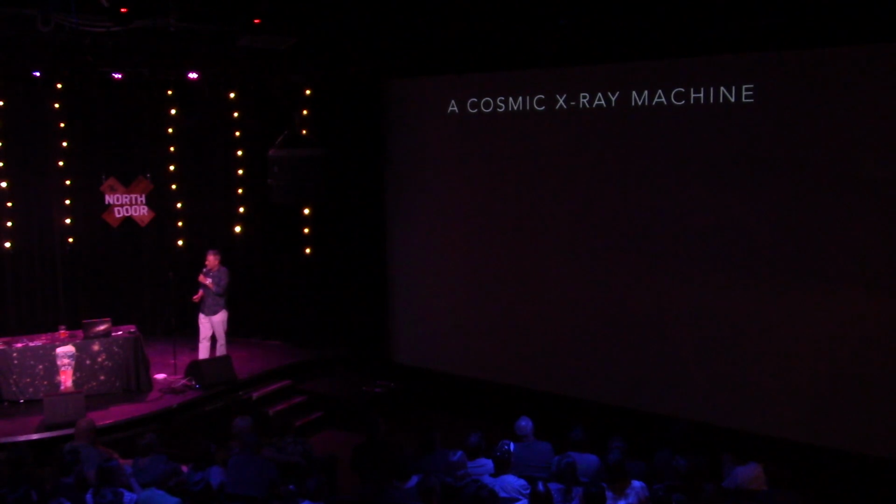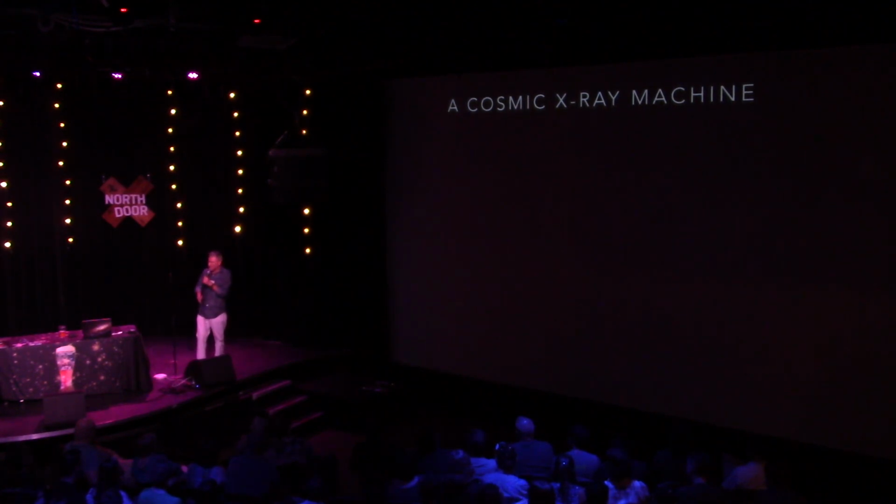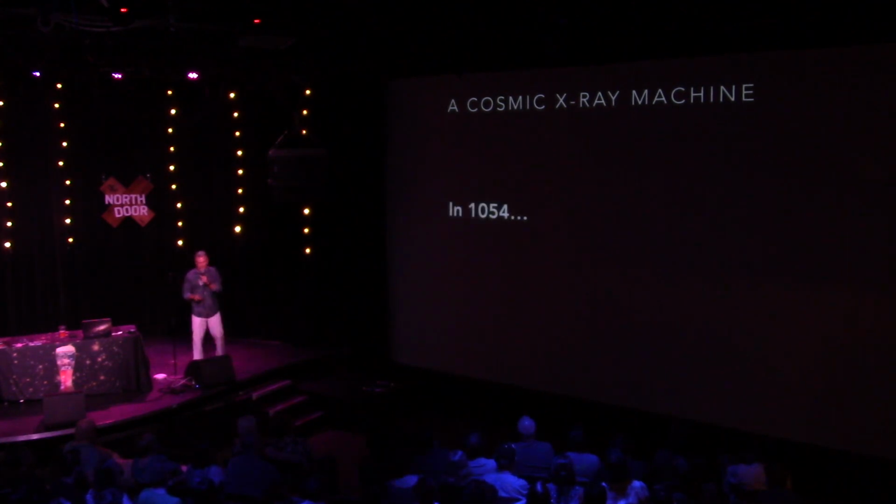Okay, do I have time for one last thing? Yes, okay, right. So I spent all this time saying Chandra's not like an X-ray machine. But with Chandra we actually did use it like an X-ray machine. It was back in 2003. And it all starts again with another one of these 1054, back-in-time things. Okay, 1054, you know where this is going.